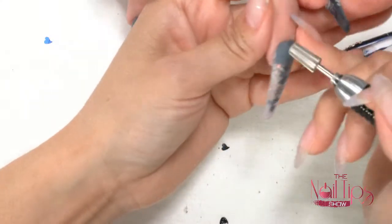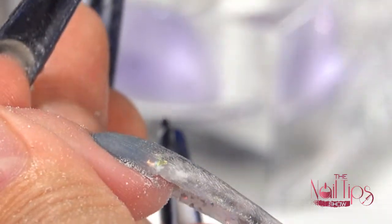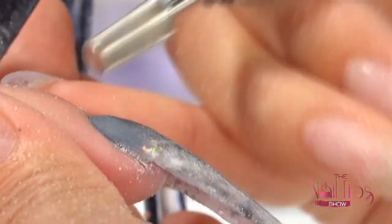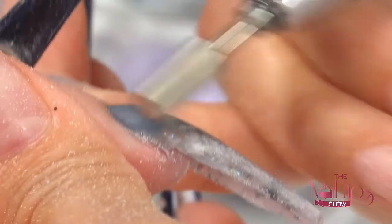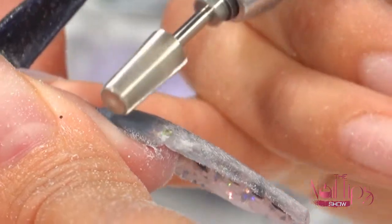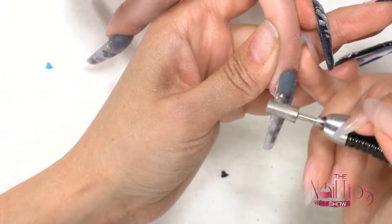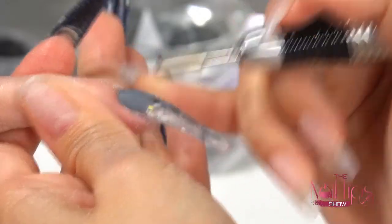And when you work on this side, turn this side so it's lined up with your eyesight. Then the bit and the nail will go perfectly together so you don't go over the skin. Sometimes when you don't see it, you go too tight on the cuticle area. So you always turn the nail when you work, especially with the cuticle area.